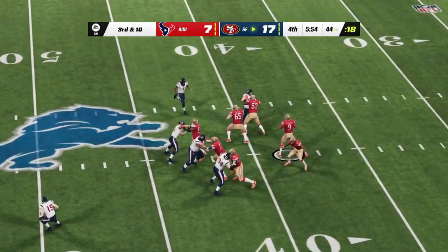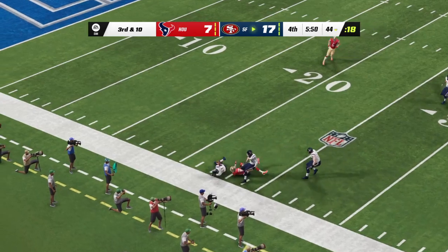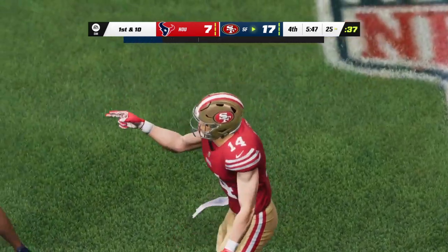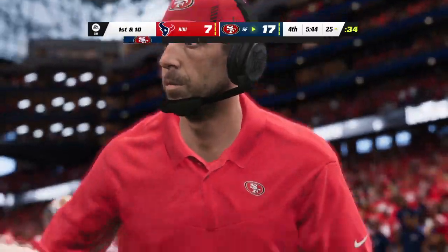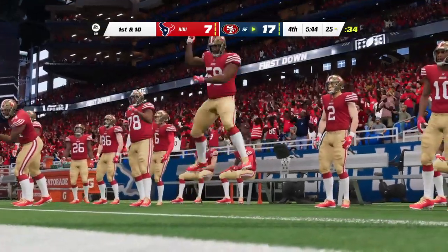Back to throw. McCarthy. High throw, but he makes the catch. And they're able to work this to the 25 before it's all said and done. It'll go as an impressive 31-yard gain. Defender was right there in his shorts.